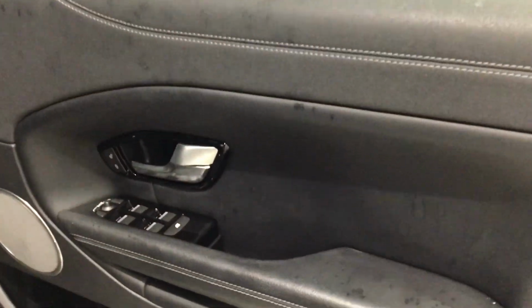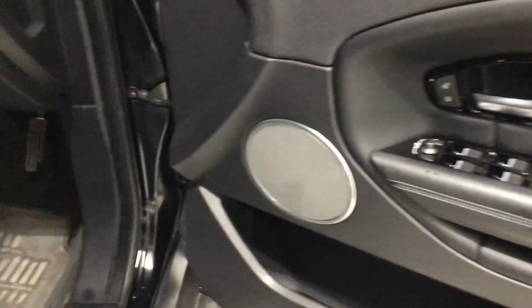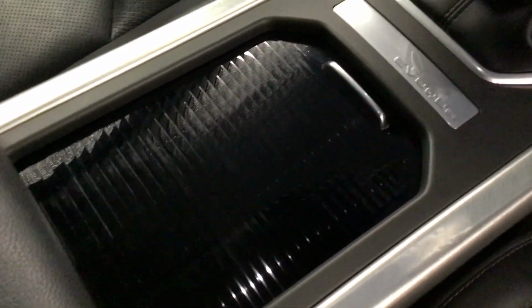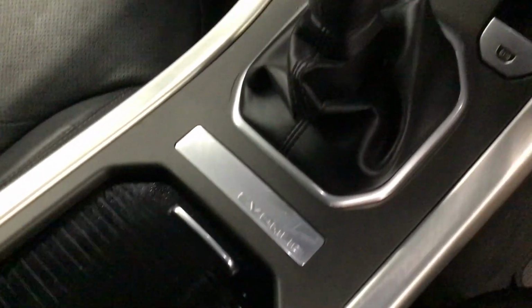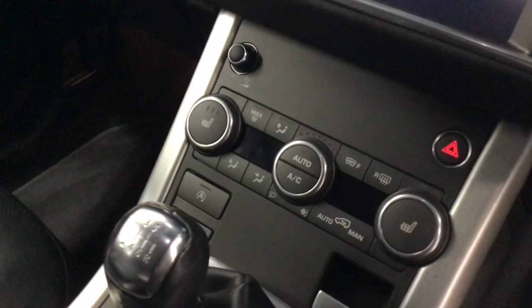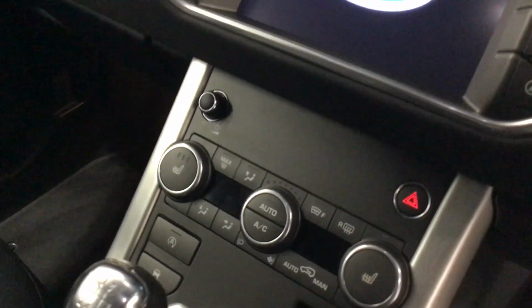And on the driver's side, we have electric windows, electric adjust driver seat, standard roof lining on this model, with USB support and auxiliary in the box. It is manual transmission with electronic parking brake, auto hold, heated seats, heated windscreen and dual climate control.